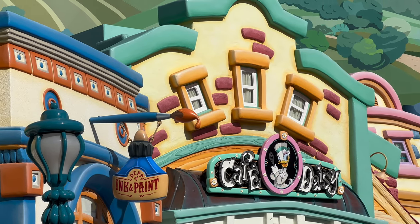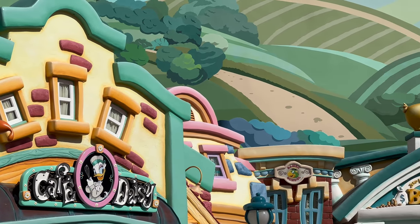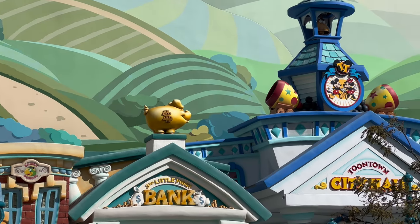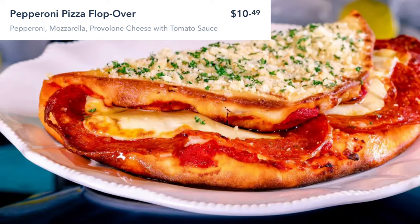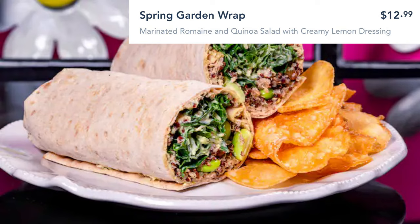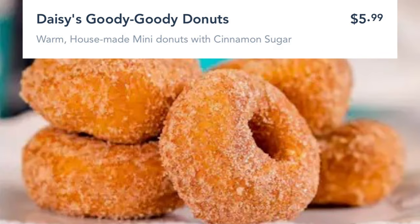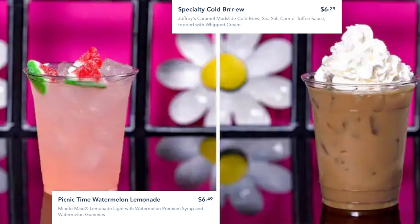So here is the first look at the Cafe Daisy menu. It looks pretty cute. You can get your little picnic. And honestly, I just love the new Toontown remodel. It's just so vibrant and cute. I also wanted to show you guys the food. So this is the pepperoni pizza flopover. This is the cheesy pizza flopover. The spring garden wrap, Daisy's dressed up dog, Daisy's goody goody donuts, Toontown tater chips, and for kids meals we have cheese pizza, pepperoni pizza, corn dogs, and mac and cheese. For beverages we have a watermelon lemonade and a specialty cold brew by Joffrey's, which I'm personally very excited about.